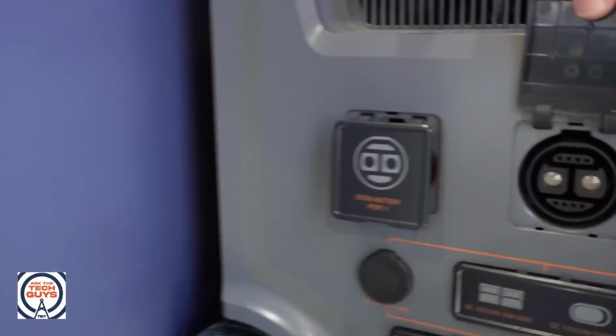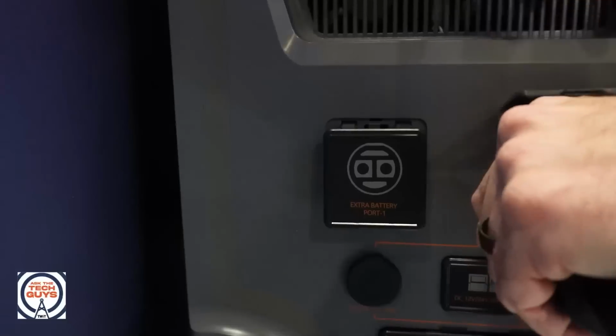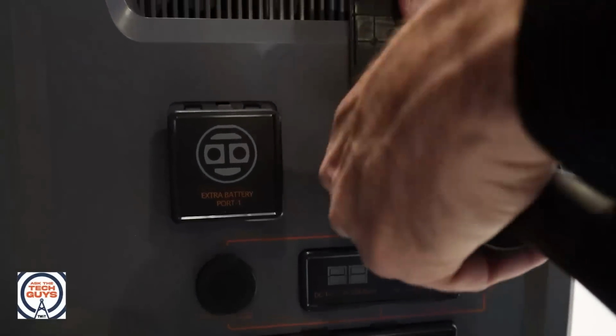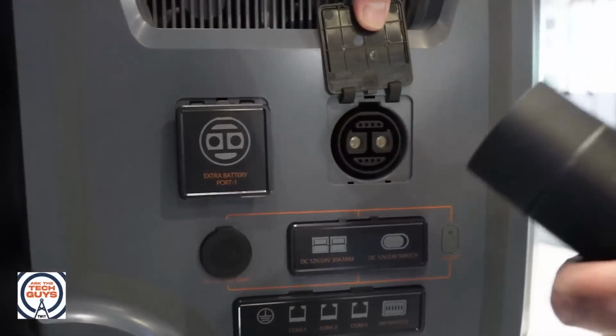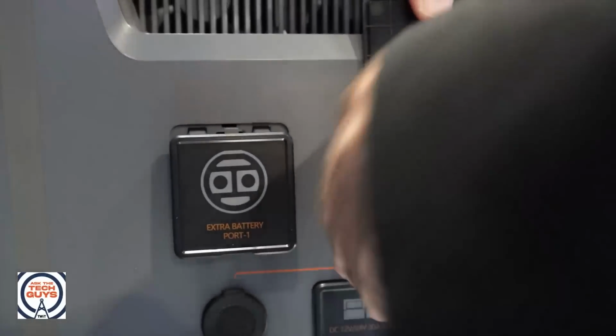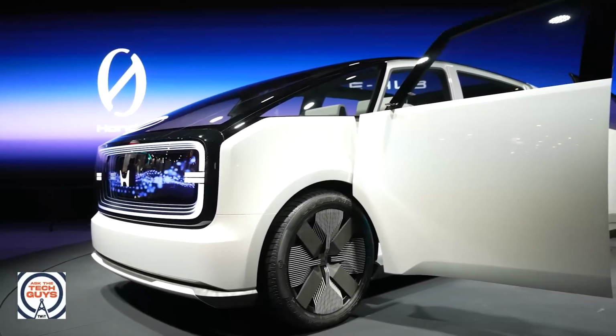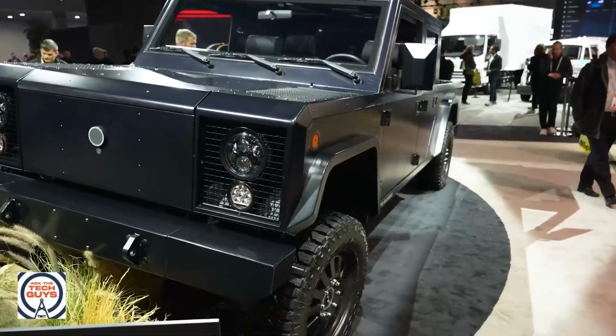At about $3,000 a pack, expanding your system is as easy as rolling in and stacking another unit. They are definitely one of the more affordable home-scale units and a great way to start small and add as needed. Another trend is electrified vehicles. Not just cars, but the whole gamut.